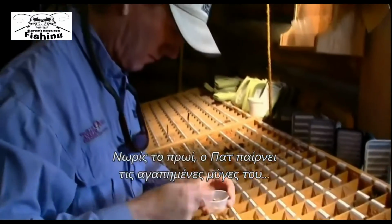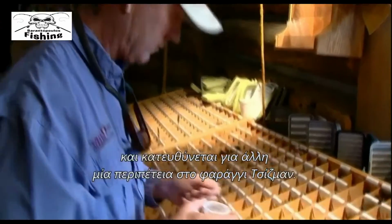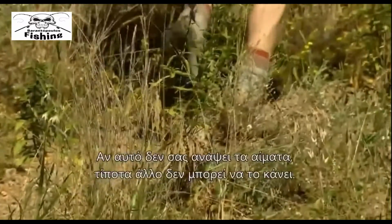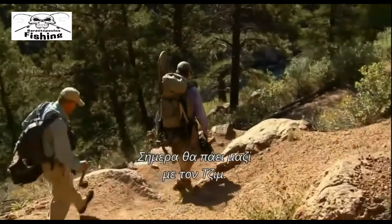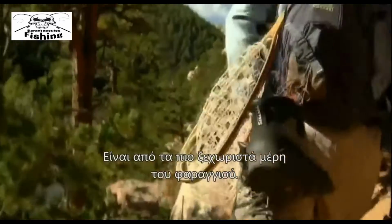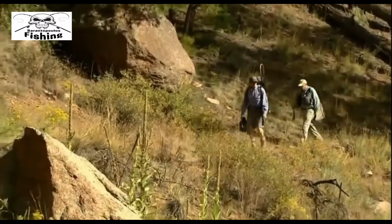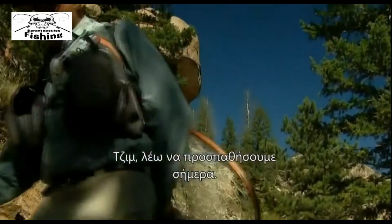On this early morning, Pat picks out a few of his favorite flies for yet another Cheeseman Canyon adventure. If this doesn't get your juices flowing, nothing will. Today, he shares the trail with Jim. This is definitely one of the most special parts of the canyon here. Well, Jimmy, we might as well start at the Blitz today, huh? We got it all to ourselves.